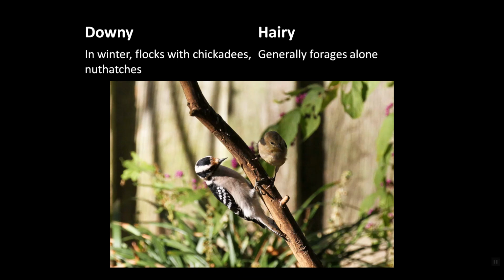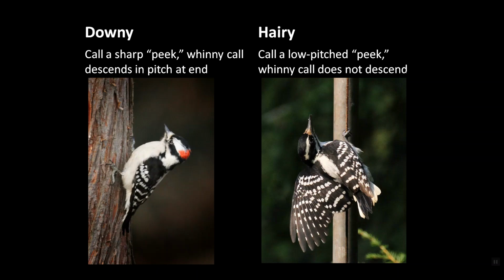So when you see this picture, it kind of illustrates the downy's social attitude. This young male is on the same stick as a female indigo bunting. Each knows the other's there, but they don't seem to care because they're friendly to each other.